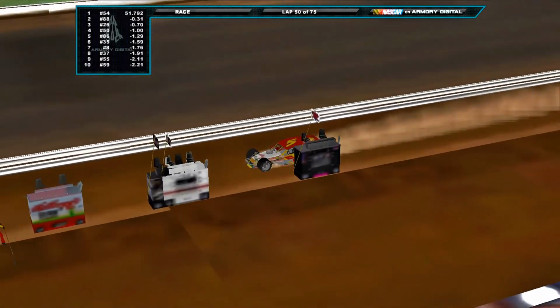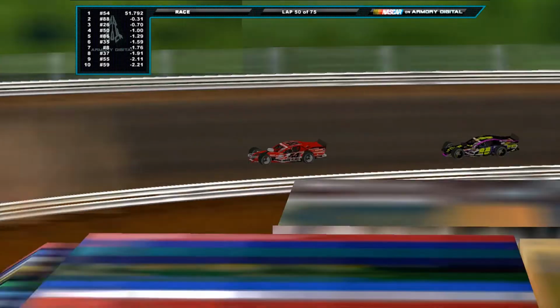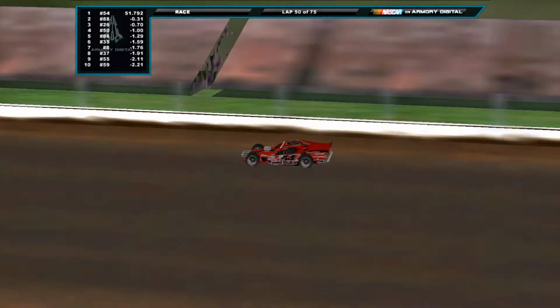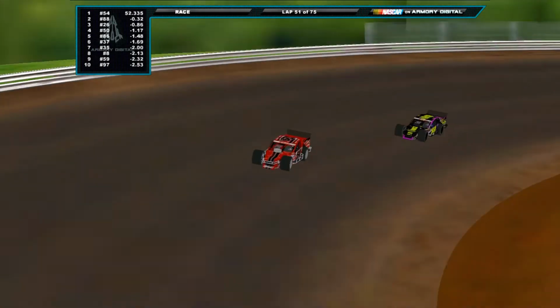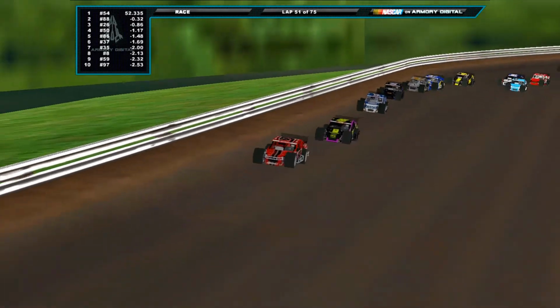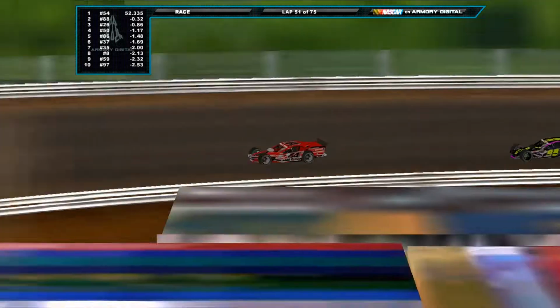I've just been told to park it by the officials due to not meeting minimum speed. Can't have hazards like that running around on the track. They were given multiple warnings to get it back up to speed, but sadly couldn't. That'll leave us with 19 cars running.